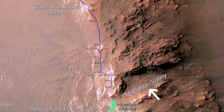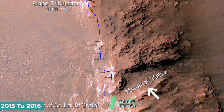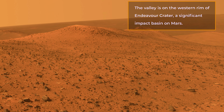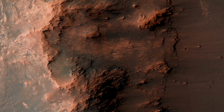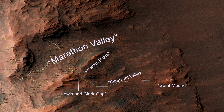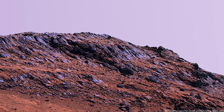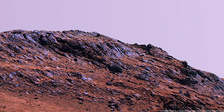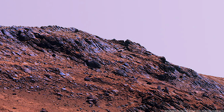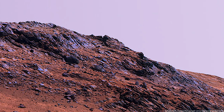Opportunity also explored a location called Marathon Valley from 2015 to 2016. The valley is on the western rim of Endeavour Crater, a significant impact basin on Mars. The entrance to Marathon Valley was an important site for the Opportunity rover because it provided access to various geological features and rock formations. As the rover entered the valley, it observed a wide variety of rock types and structures, including light-toned rocks that appeared to have been altered by water and darker rocks that were rich in iron.